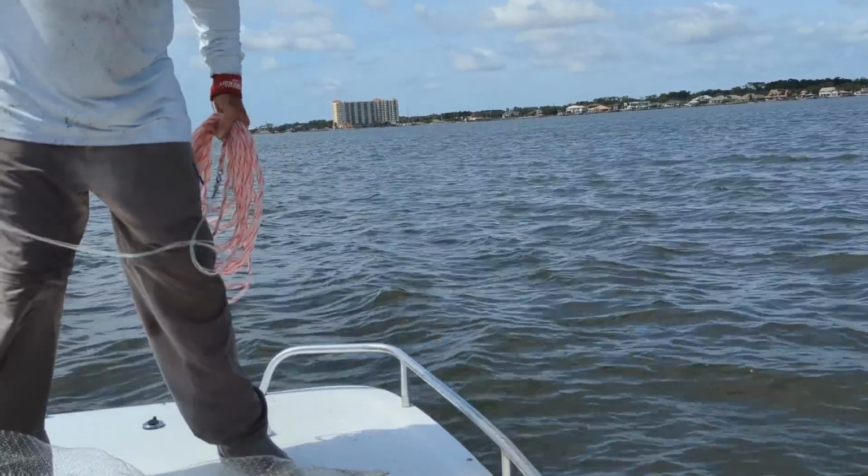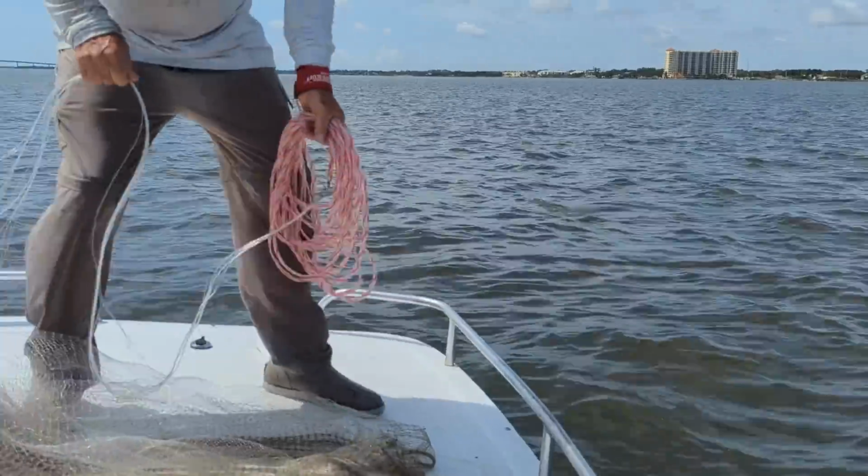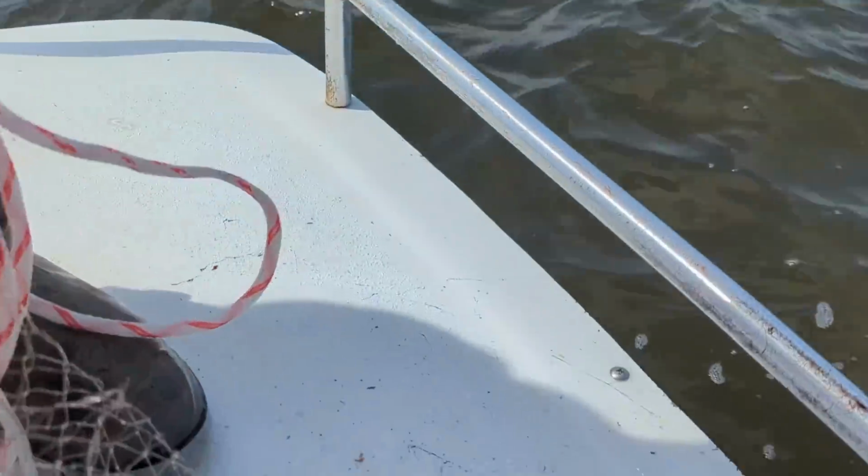What do we got in there? They're big ones. Yeah, there's a giant one in there. Look at that one. Holy mackerel, look at this shrimp. Look at that size. It looks like the one that was spawning. You know, it does, doesn't it? Yeah. Let me get back in the water.